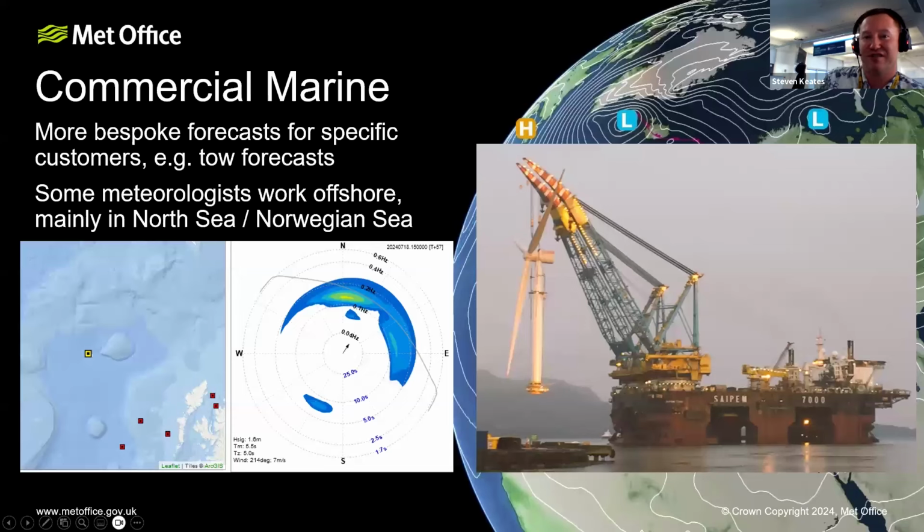And some meteorologists, such as myself, have worked offshore occasionally on this particular boat, actually. And we're very interested in things like swell, the components of the waves. So swell and wind waves, wind speeds are very critical, and you work on board. I think I work just there, in the middle of the North Sea and somewhere off Trondheim, off the Norwegian coast. I was dismantling a part of an oil rig, but you can see it's used to assemble wind turbines and all sorts of other things.